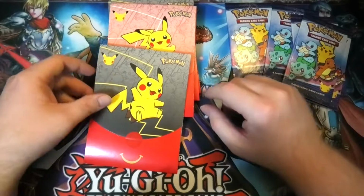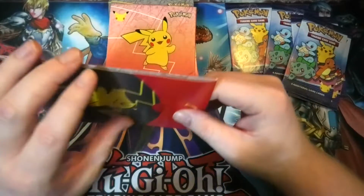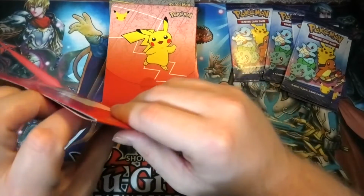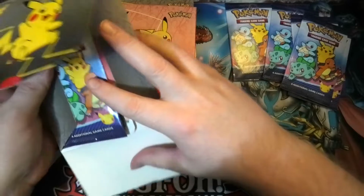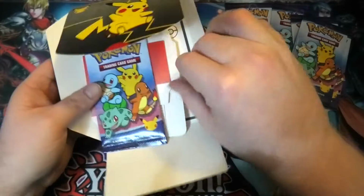I can't even remember if, in my childhood, we ever got pencils or crayons when we got Happy Meals and had to draw. I think that was only for birthday parties, I want to say.